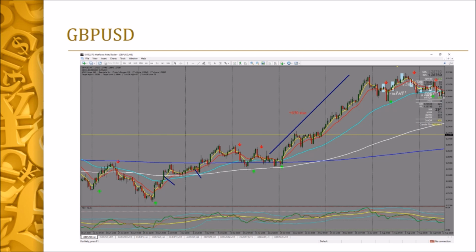So from this point, we can see that there was a crossover of the 13 and 50 here, which means our first condition was met. We had the 50 and 200 crossover here. Our second condition was met.